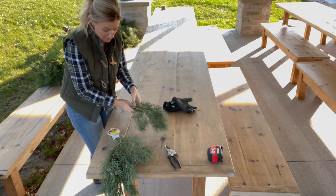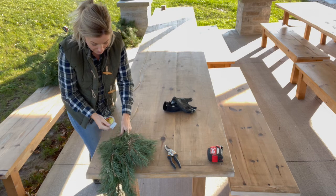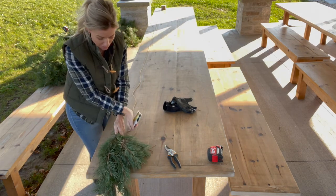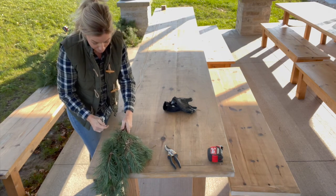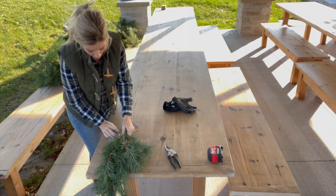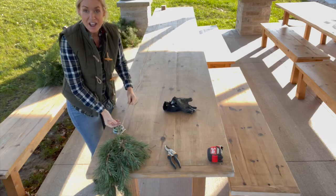It's so easy. And you can alternate depending on what types of greenery you have. I know a lot of people have cedar, which is great. We don't have any cedar on our property. I wish we did. I would definitely use that or juniper, but depending on what you have, you can alternate it to get a really, really natural, pretty look.